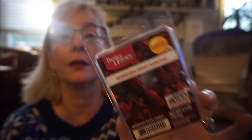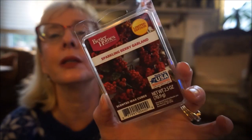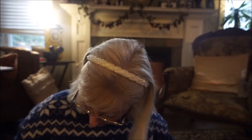And last but not least is Better Homes Sparkling Berry Garland. Oh, this one's so good. This is another one of those winterberry scents mixed with the evergreens. Oh, this is so good. It's a sugary, soft type of berry, and there's a little bit of evergreen in the background, but it's maybe like 75, 80% berry, and then you get the evergreen. But oh, it's so soft, very sweet. Yum, yum. Okay, so that's it.